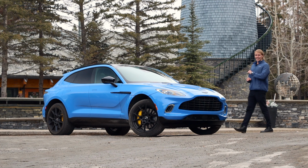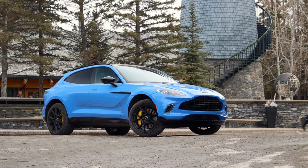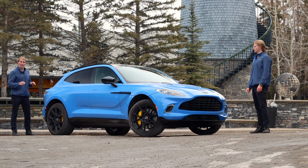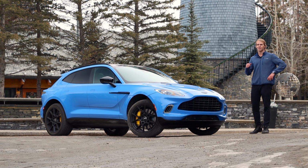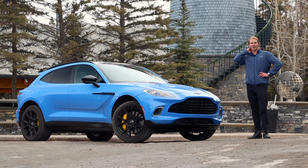My name is Thomas, and today I'm tinkering. Actually, you know what? This car is way too cool for my standard intro. My name is Thomas, and today I'm tinkering on this brand new 2021 Aston Martin DBX. Please do excuse me, whenever I stand in front of the DBX, I feel just a slight stiffness coming on. Oh yeah, it's my neck after driving this car for a week.